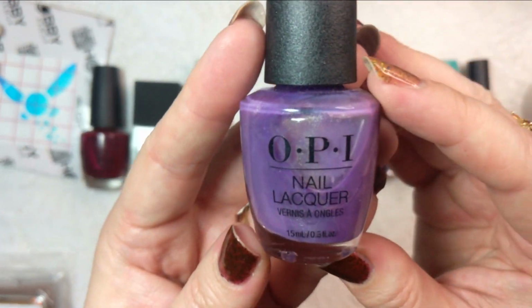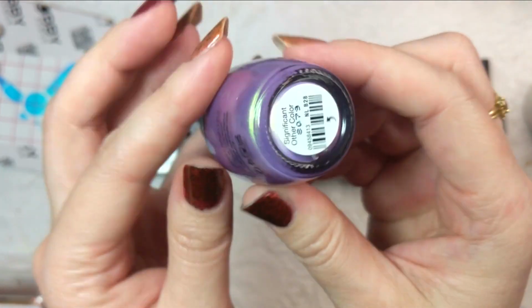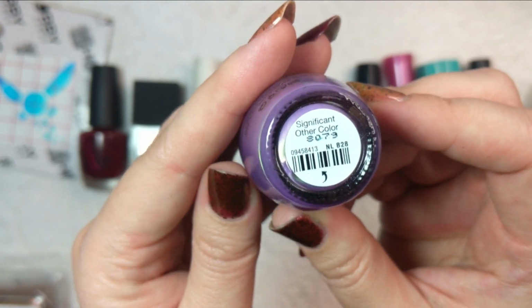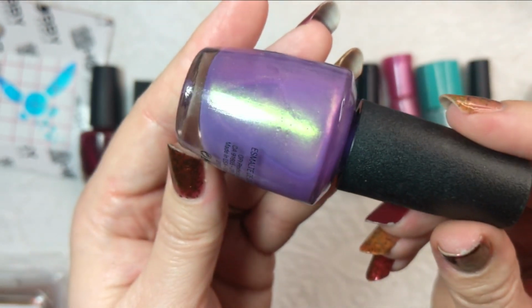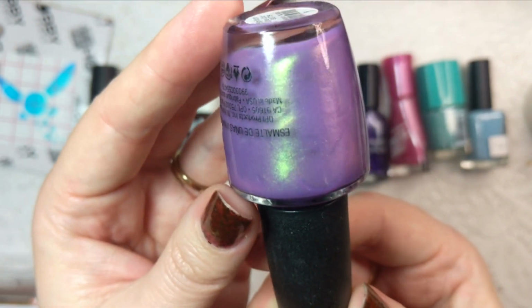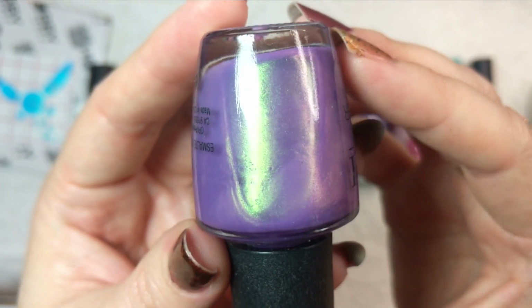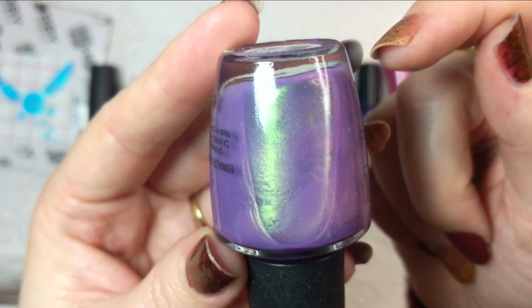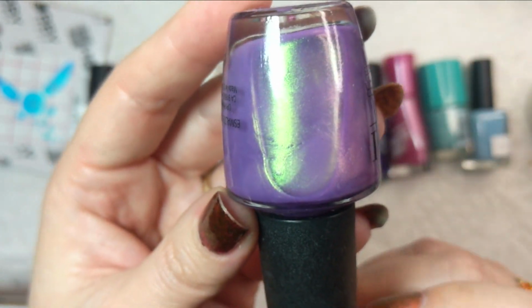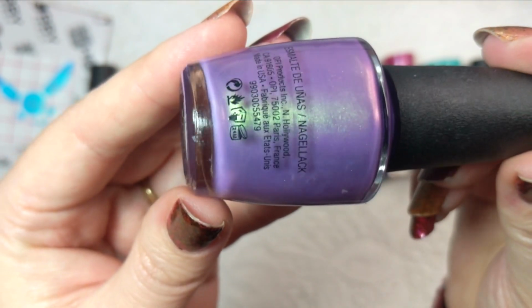Next up is another polish that I was pretty excited to see in this bundle. This is by OPI, and this one is called Significant Other Color. It's a purple. You guys know I love a purple, and it's a shimmer polish. This one is probably going to be on the sheer side, but I think the shimmer is showing up on camera. You've got this beautiful green along this side and pink along this side, maybe even a green to red shift there. Really gorgeous color.